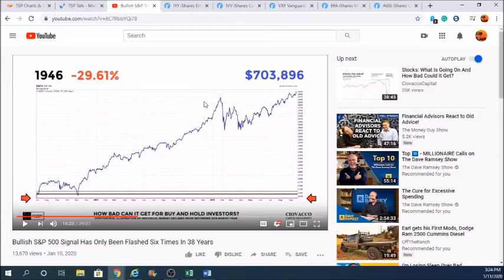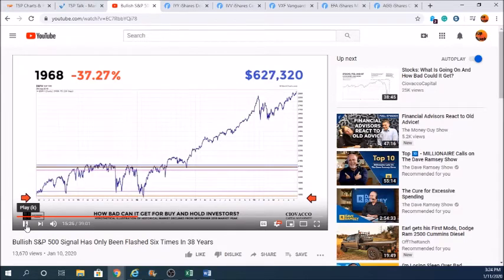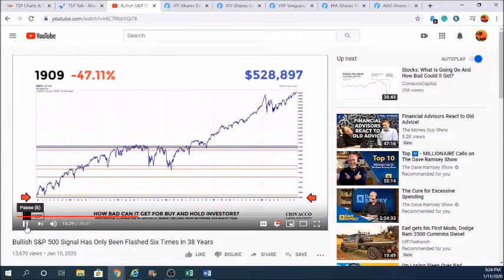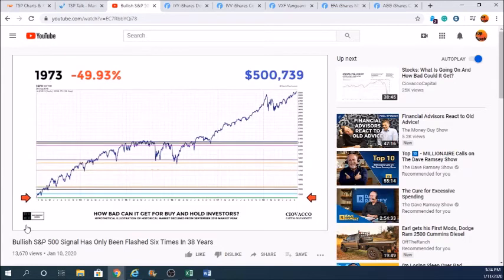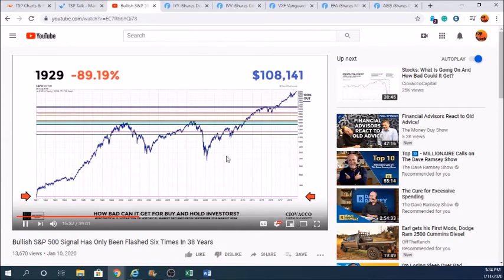So basically what this is showing is if you were to have $1 million in your account, you would buy and hold, and you would stay the course through some of these periods here: 1946, 1987, 1968, 1916, 1901. You'd almost lose half your portfolio. So these are why Top Notch really likes to manage the portfolio and just not buy and hold. We find that significant, and as you can see really where these lines are. Look at that. 1929 was a really terrible year. Your $1 million account would have gone down to $108,000.